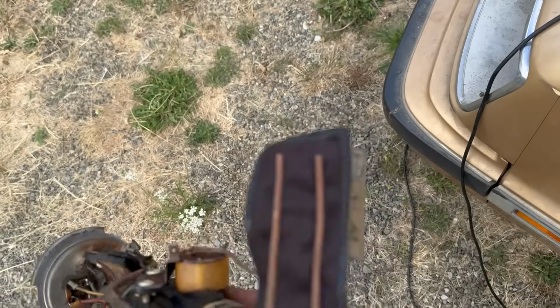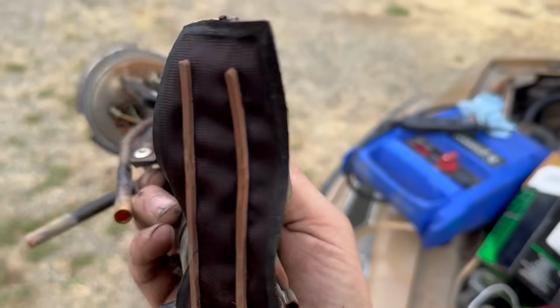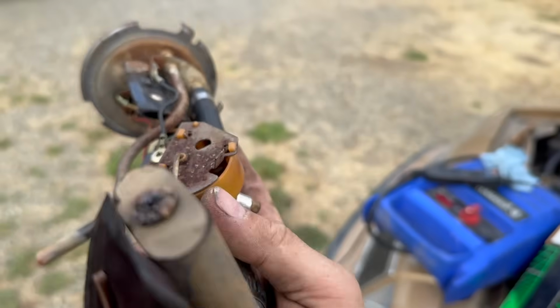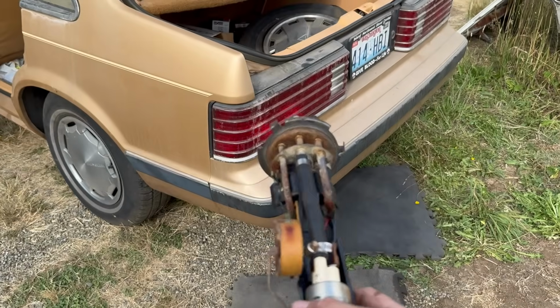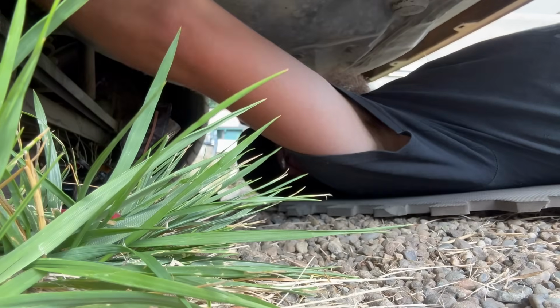I did kind of sort of get the float to move too, and I moved that clamp, so it's possible we'll have a working fuel gauge now, but I don't know. This thing's still kind of gnarly. I'm going to crawl under there, ruin my neck some more, and shove this thing back in the fuel tank. Make sure the gasket goes back in there.